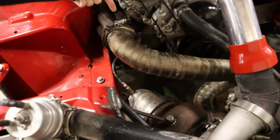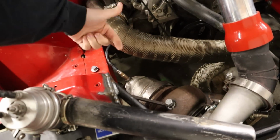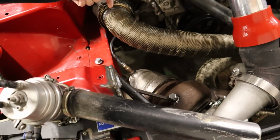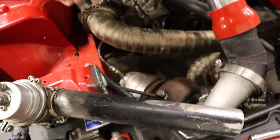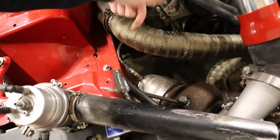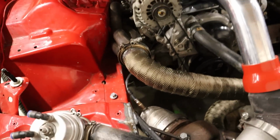Hopefully I'm explaining that. So the air is coming this way, right? So the air will naturally want to hug the outside of this radius. That's just centrifugal force, right? So if you put the wastegate this way, the air is going to want to keep going that way. If you put the wastegate pointing this way, there's no way the air can do that like 120-degree turn. That is what most people in the industry would call bad.